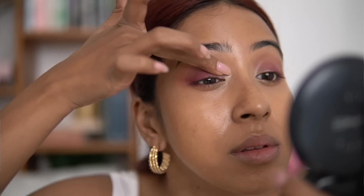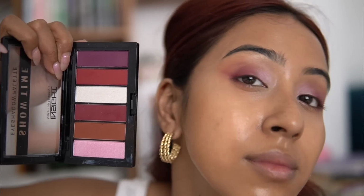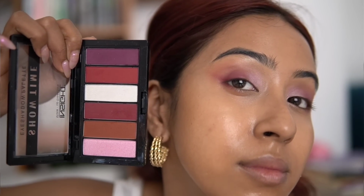Now coming to the shimmer, I do have to say the shimmers aren't the best in this palette. I tend to use the shimmer just by itself, but if I want that extra pop of shimmer, I like to spray my brush with a setting spray or just a normal facial mist, and then the shimmer pops out more. So overall, I just feel like the mattes in this palette are really creamy, really pigmented, and blend really nicely. So if you are a beginner and you're on a budget looking for a good eyeshadow palette, then this can be your go-to.